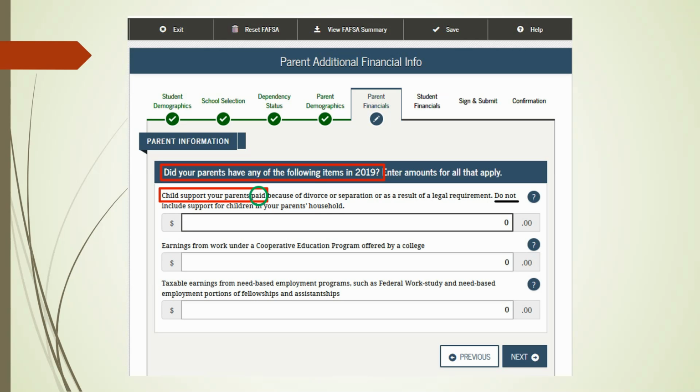Now, you're not going to report any child support that was paid for children that are living in your parents' household. So for example, let's say parent 1 is your biological or adoptive parent. They got remarried to parent 2, which is the step parent. Parent 2 has children from a previous marriage. If those children are living in your household with you and parent 1, you are not going to report an amount in this line item. It's only if those children are living outside of the household that you will report any amount here.